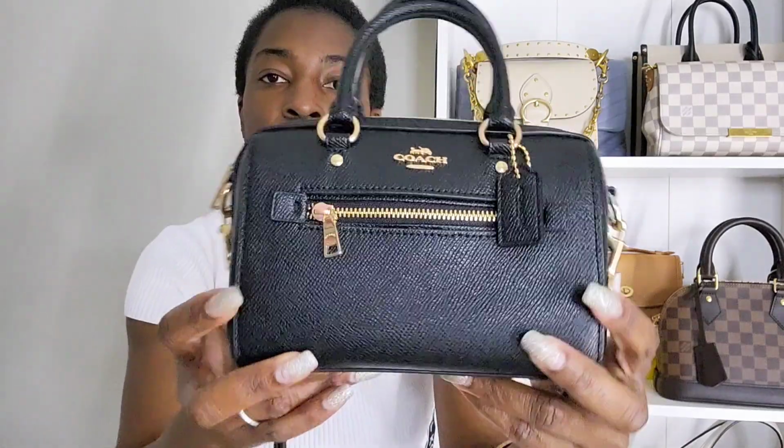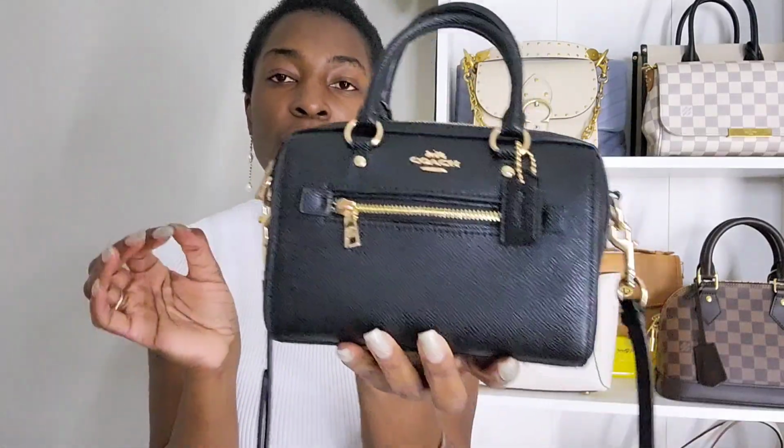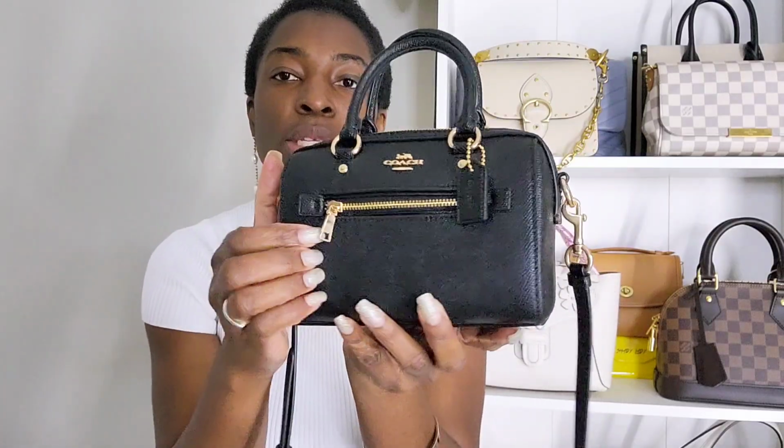Another small bag that I have that I used a whole lot last year is the mini Rowan satchel. Honestly, the Rowan is probably one of the best sellers from Coach Outlet, and the mini Rowan just continues that trend, that winning streak that Coach Outlet has. Again, in that beautiful cross grain leather, but this one is a little bit shinier than all the others, and it does come in black.